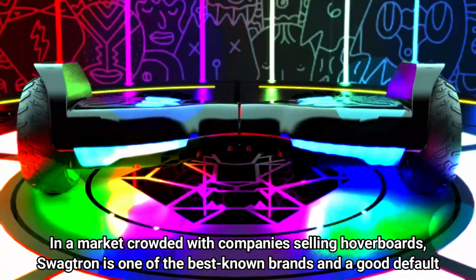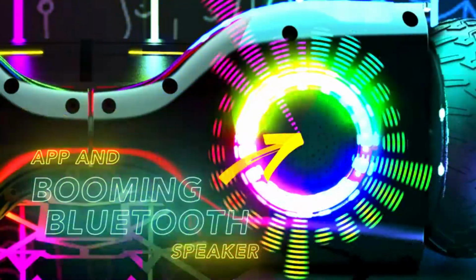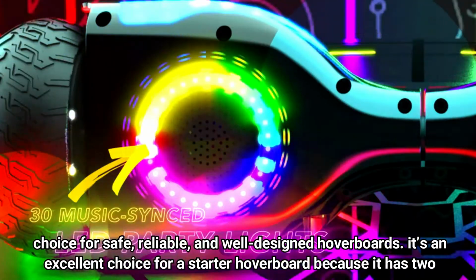Number 4. Swagtron Swagboard Pro T1 Hoverboard. In a market crowded with companies selling hoverboards, Swagtron is one of the best-known brands and a good default choice for safe, reliable, and well-designed hoverboards.